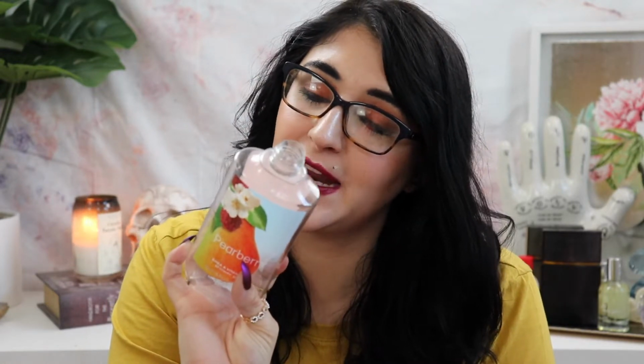It says it's pear, wild berries, apple blossom, golden freesia, and blonde woods. This smells so good. I love this. This is a scent I would definitely get again, because it really was a good scent.